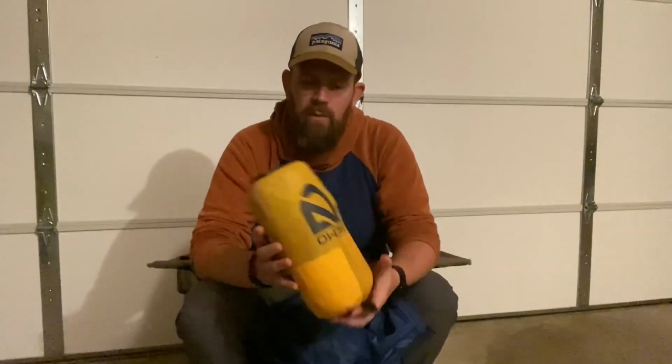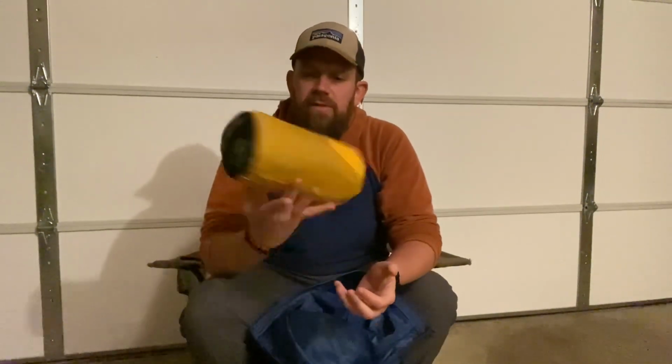It's 3 inches when it's inflated. This is the long wide, and you can see how small it still packs down to. This thing is amazing. I'm not sure the exact weight, I'll look it up and put it on here, but it's not very heavy.